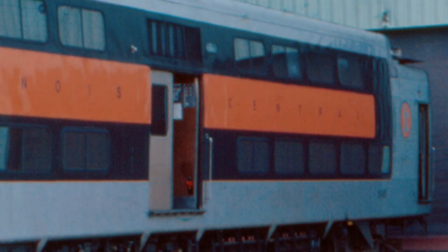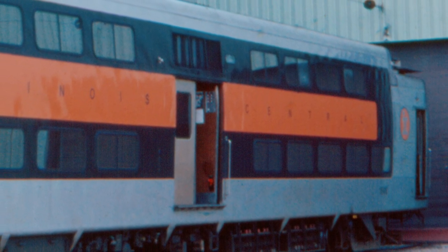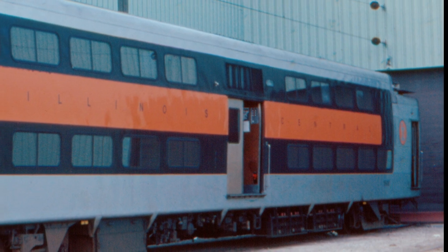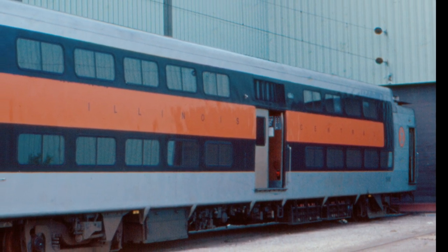The cars were 85 feet in length and weighed in at 140,000 pounds, 34% lighter than the old paired cars, but seating the same number of passengers. Top speed of the cars was 75 miles per hour.